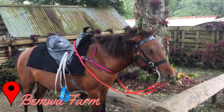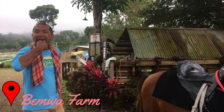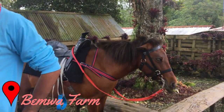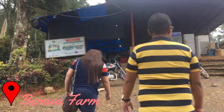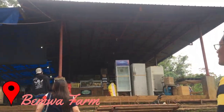You can also do a horseback riding, guys. Kuya, how much is the horseback riding? 200. Ah, 200 pesos. Picture 50. Picture 50 pesos. Oh, okay. And here is a souvenir cart.